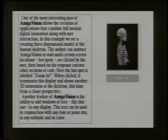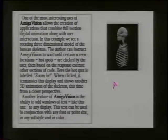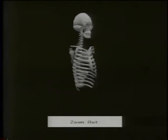All right, Lou, you've got an example of that, I think, next. Yeah, I do. This is something I did in about 30 minutes. I used a ray tracing animation package, and I generated an animated ray trace skeleton, a human skeleton. I have text windows here for information, and hotspots on the screen where I can just click on something and something will happen. In this case, I zoomed in on the ray trace skeleton.